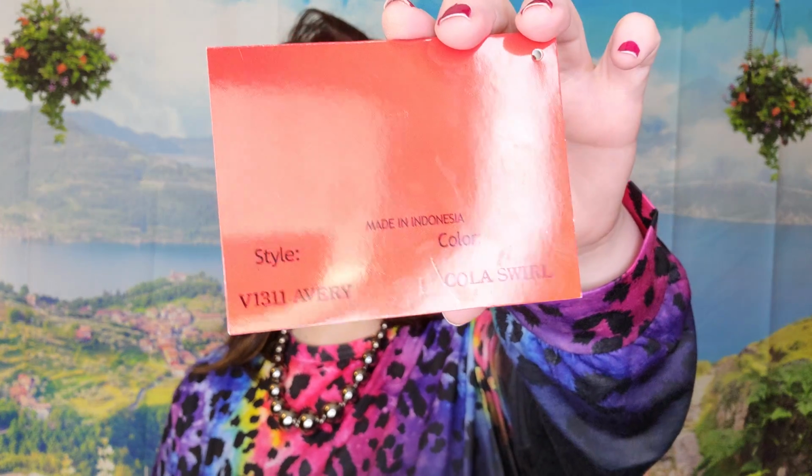This is Chrissy. I hope that all of you are having an amazing week, and I am super excited today to be showing you a look at two different beautiful fall brunette colors in the amazing Tressallure Avery. And this color that I'm wearing right now is called Cola Swirl, and this is the tag. So this is a beautiful layered bob cut that I feel is very similar in comparison to Noriko's Jackson.